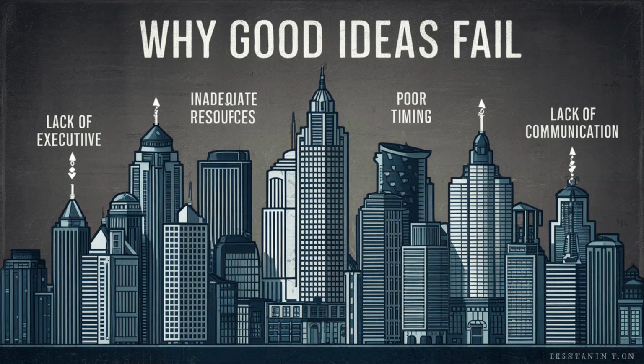Remember, a brilliant concept is just the first step. Careful planning, strategic execution, and a commitment to continuous improvement are what truly turn good ideas into groundbreaking innovations.